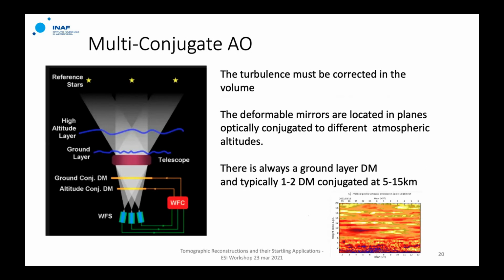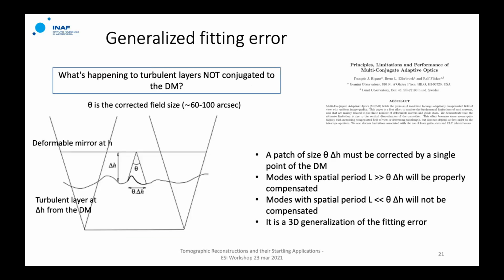After the telescope, there is an optical relay which is reimaging a given atmospheric layer up to a plane where a compensator, a deformable mirror, is placed. We can put several of them, and of course one of them will be on the ground, because the ground is where most of the turbulence is. This is the general idea of using a relay to reimage pupil planes after the telescope.